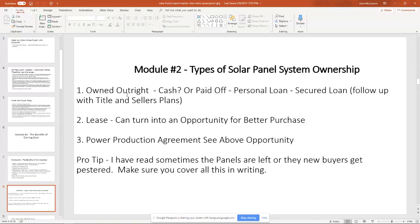Now, in an owned outright situation, most of the time, I believe you'll be getting the home free and clear, but you want to make sure of that. You want to have escrow and title confirm that in the preliminary title report. I like to have escrow read them anyway. Make sure they're aware that if there's a loan against those panels, even if it's a personal loan, maybe not as much. I mean, you're going to have to understand that, right?